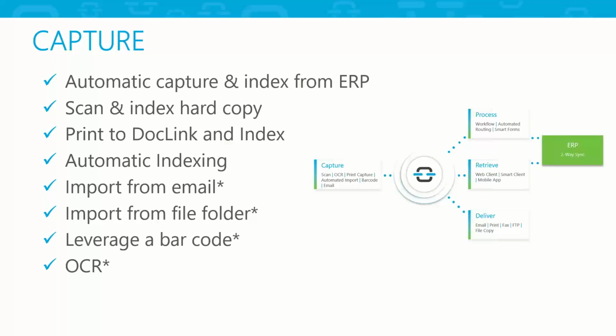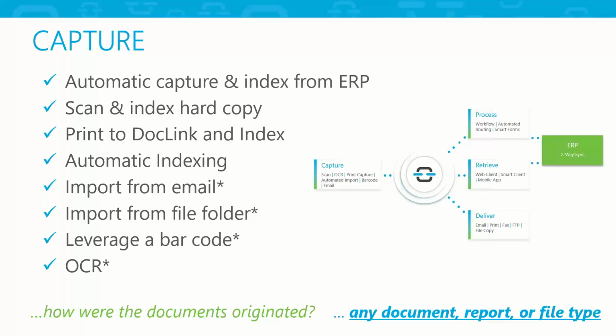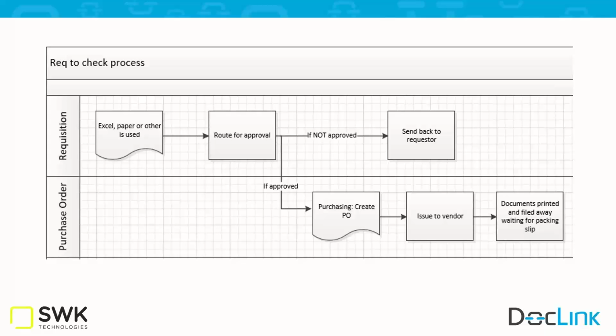But I'm getting ahead of myself. So first we capture the document in, right? Maybe it's a requisition. So let's start with the requisition. Jolene, I'm wishing we had done a poll on how many people are using requisitions. So I'll go through this quickly, just in case it doesn't apply to everybody. But here's a traditional requisition process, right?